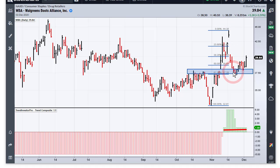And that's pretty normal. So when you come into broken resistance and that retracement zone, that's potential support that can give way to a reversal. And you can see we're bouncing off that zone here. And that's a nice strong move. And it looks like the trend is going to stay bullish and continue for WBA.